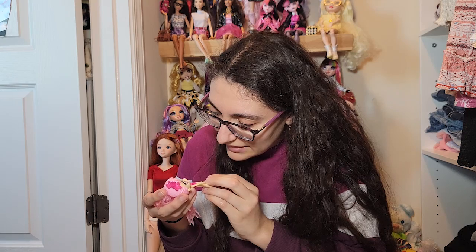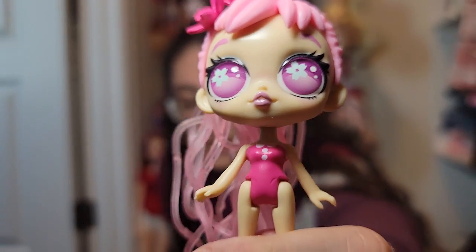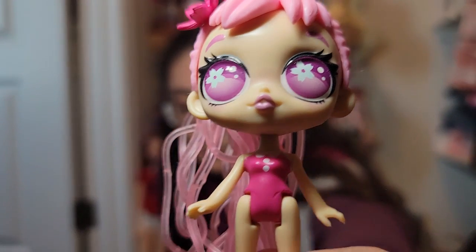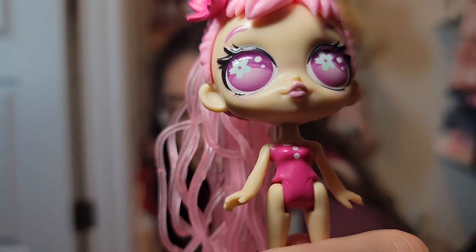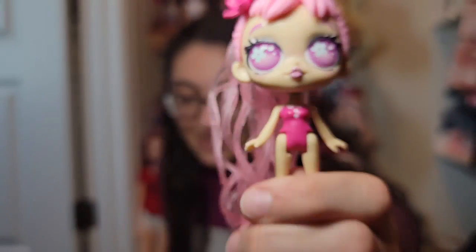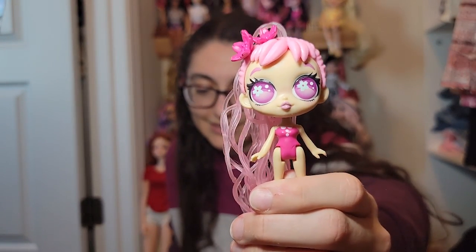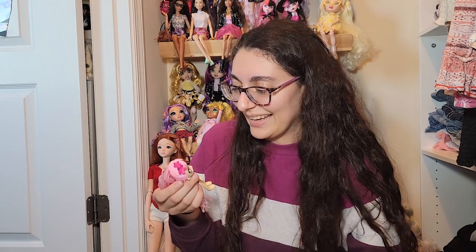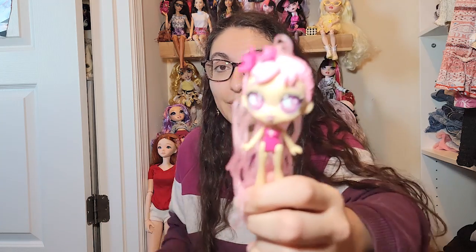The screening is slightly low res. I don't know if you guys can really pick that up as much. Maybe you can, but it's not super crystal clear, but it's not noticeable from even this distance. You can't really tell. You really have to look super close to be like, oh yeah, there are some pixels and lines in there, but it's really not that bad, considering how small they are and everything.